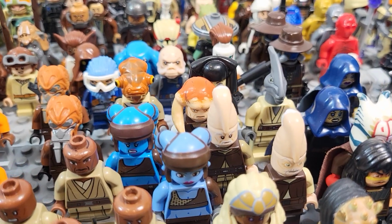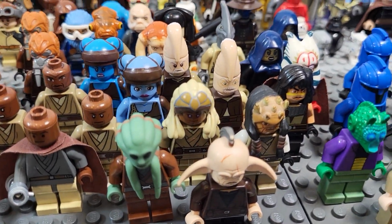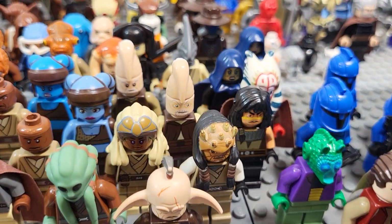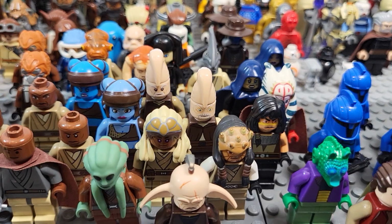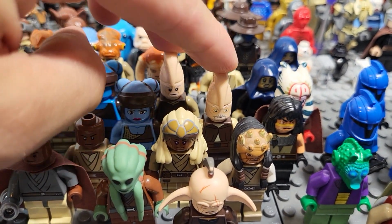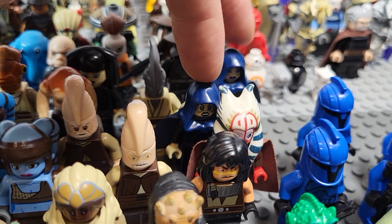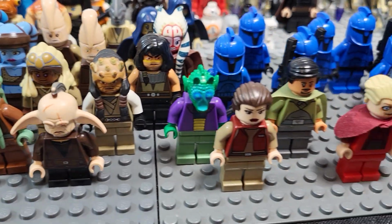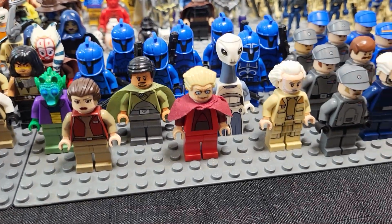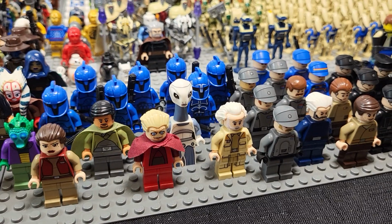And then we have a few more Jedis. We have one from the Mon Calamari. And then we have like Kit Fisto, Even Piell, and so forth, and Shaak Ti. And we have 2 versions of him just because I got 2 versions, and they are different faces and such. And same with her on that. They're different. And then so forth. We do move on to our Republic senators and our officers.